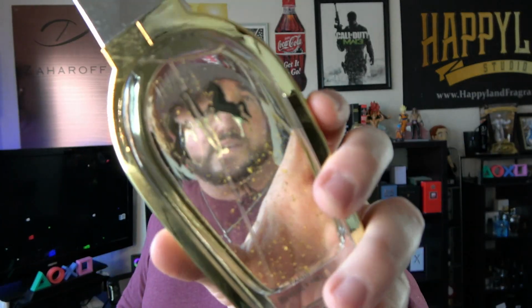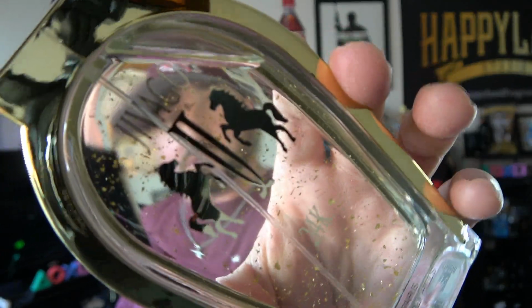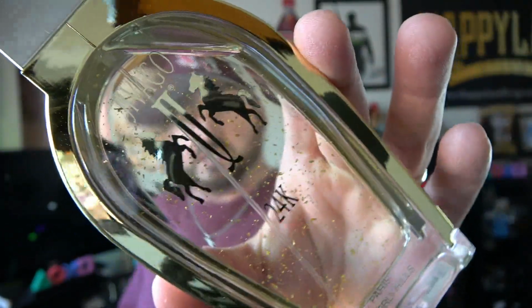I don't know how I feel about the flakes. I guess I kind of get it. It's something unique that doesn't get done often, but I'm not really a fan of the bottle. But at the end of the day, the bottle doesn't really matter. It's got an old school look to it for sure. Yeah, the bottle's kind of strange, but at the end of the day, that's not super important. The scent's nice though. I do like the scent on this one. I don't love the scent on this one.